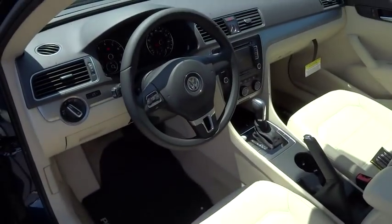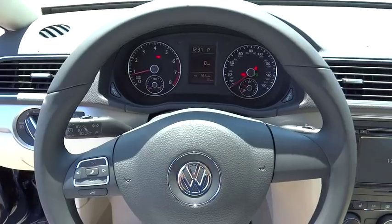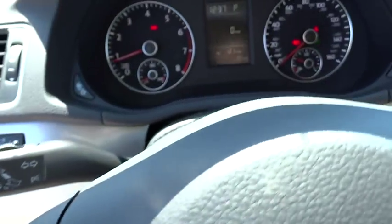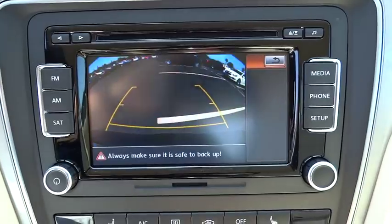Safety is the top priority at Volkswagen. 6 airbags, an anti-lock braking system, electronic stability control and a tire pressure monitoring system have made this car a Top Safety Pick Plus winner. It's no surprise that this Passat has become one of the most sought-after family sedans on the market.